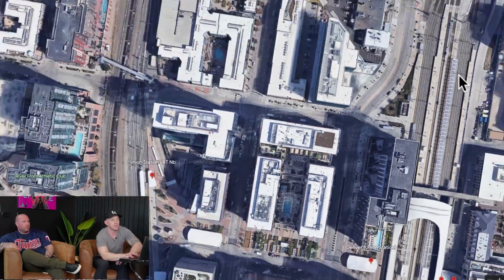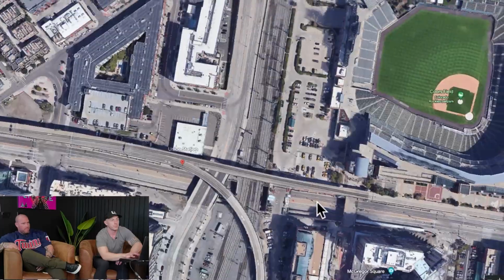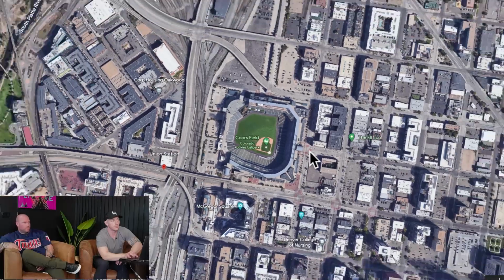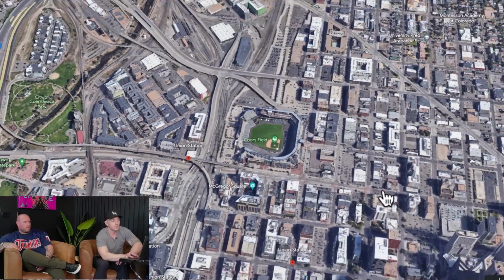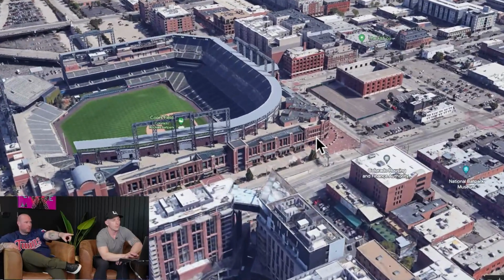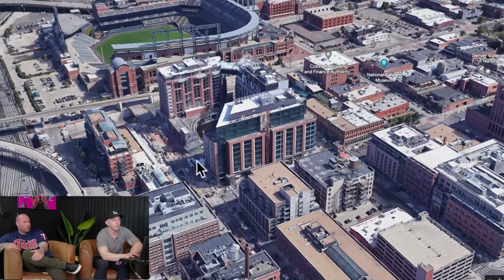Let's go check out the railroad tracks, stadium here. The light rail tracks. Boom. And McGregor Square over here as well. There we go. Yeah, so McGregor Square. Let's start there. Let's start at McGregor Square. I wonder if we could walk right through it.